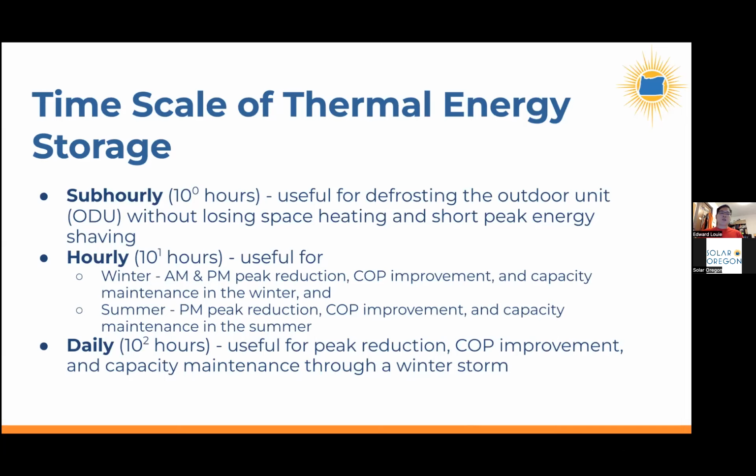So if you have a thermal energy storage device that can span that 15-minute period, that's great. You can continue to get space heating, and the outdoor unit can also tap into that thermal energy storage device for heat in order to defrost the outdoor unit. And then when it is done defrosting, the system goes back to normal and recharges your thermal energy storage device for the next defrost period, as well as supplying heat for space heating. And so sub-hourly, there is a utility for sub-hourly thermal energy storage devices.